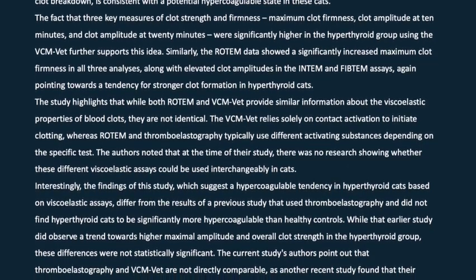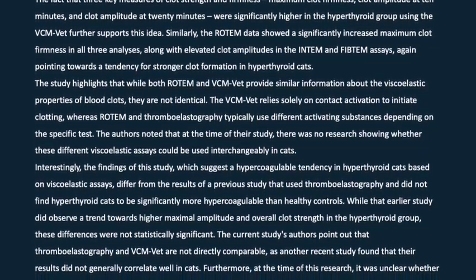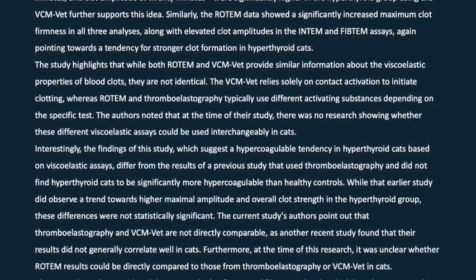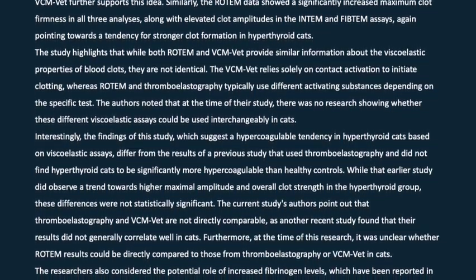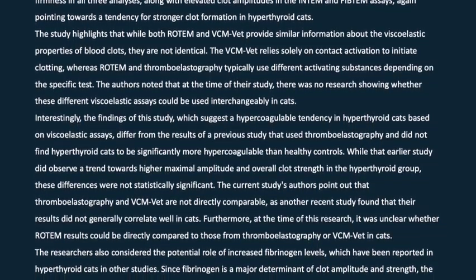Interestingly, the findings of this study, which suggest a hypercoagulable tendency in hyperthyroid cats based on viscoelastic assays, differ from the results of a previous study that used thromboelastography and did not find hyperthyroid cats to be significantly more hypercoagulable than healthy controls. While that earlier study did observe a trend towards higher maximal amplitude and overall clot strength in the hyperthyroid group, these differences were not statistically significant.